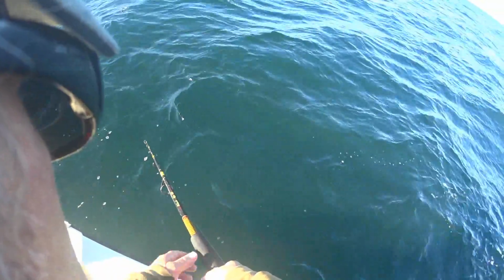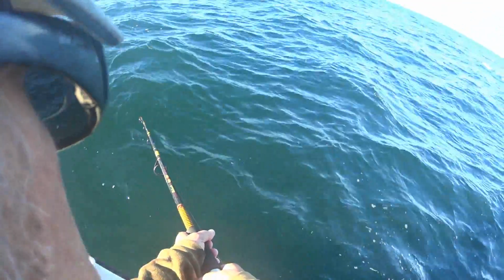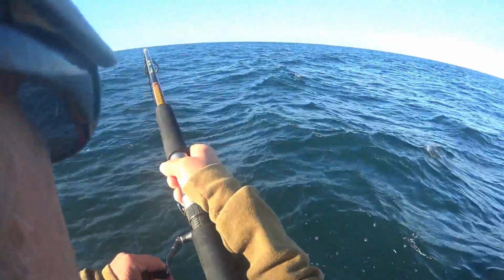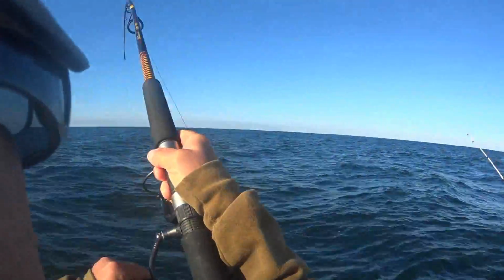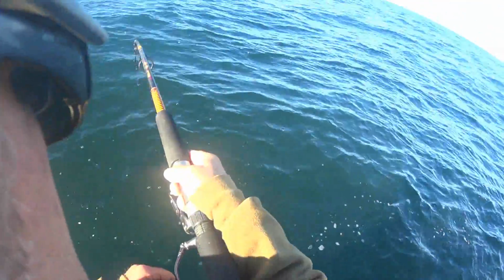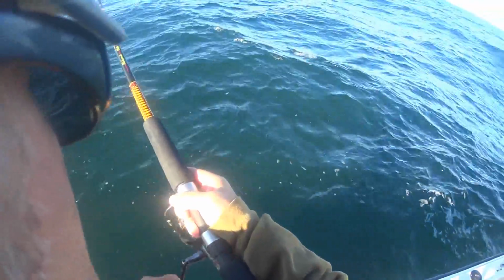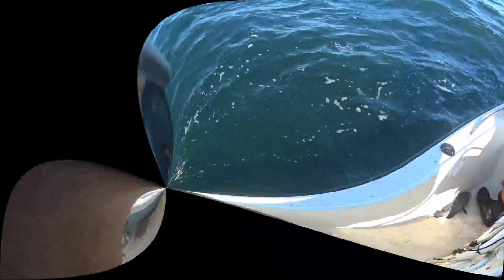And I'm looking for something big, just to play around. There's something chewing on it. I'm not sure if he's taking it though. Yeah. He was taking it. Well, we know there's fish down there, folks, because there's one on this line, and John just caught him a red snapper. Oh! I let him go. Took everything too.